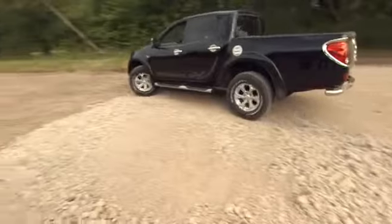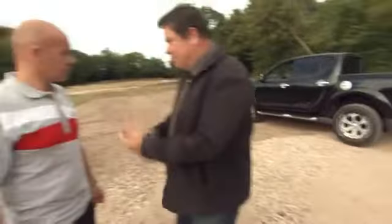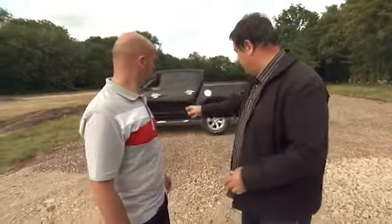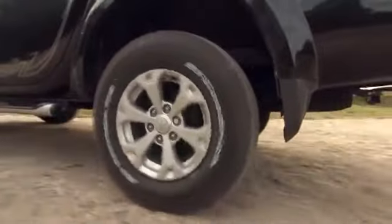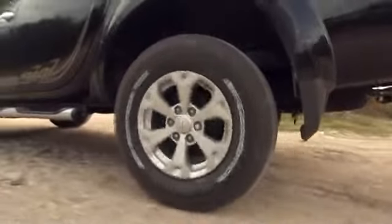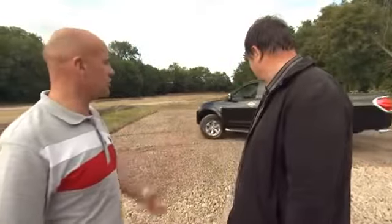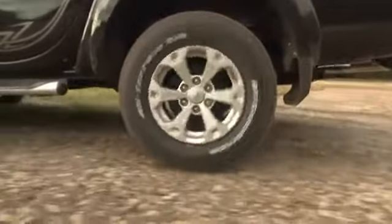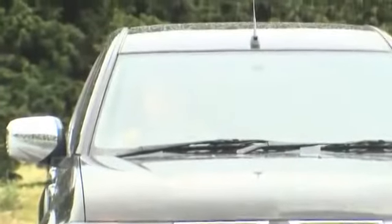Right, so now he's freed the diff, and that means that there's none of that wheel spinning anymore, trying to catch up with the front wheel. It's perfect. It's allowing the front and rear prop shafts to turn at different speeds. If you need to have extra traction, you can then just move it into lock. That's fantastic, isn't it? Yeah. Isn't that clever stuff? Yeah. In pickups, this ability is unique and gives the L200 the edge over its rivals.